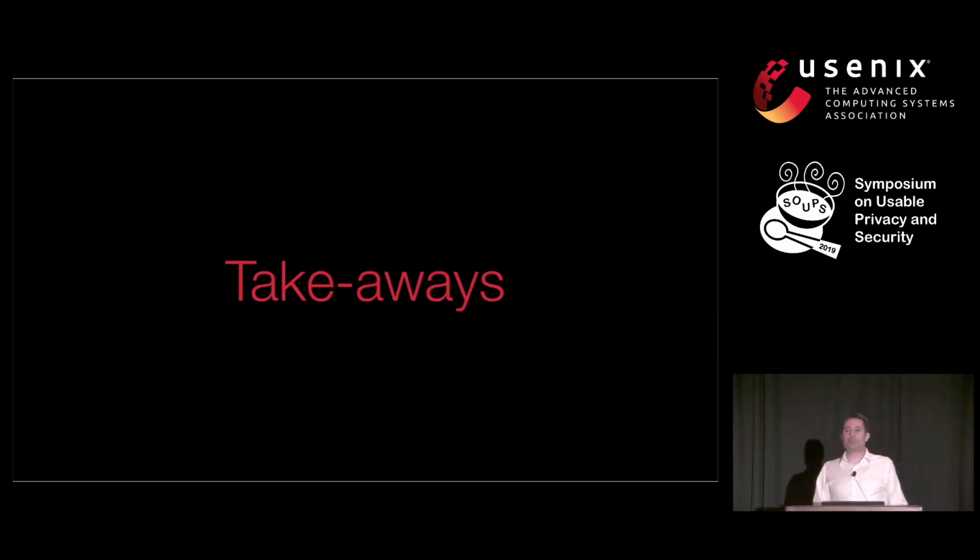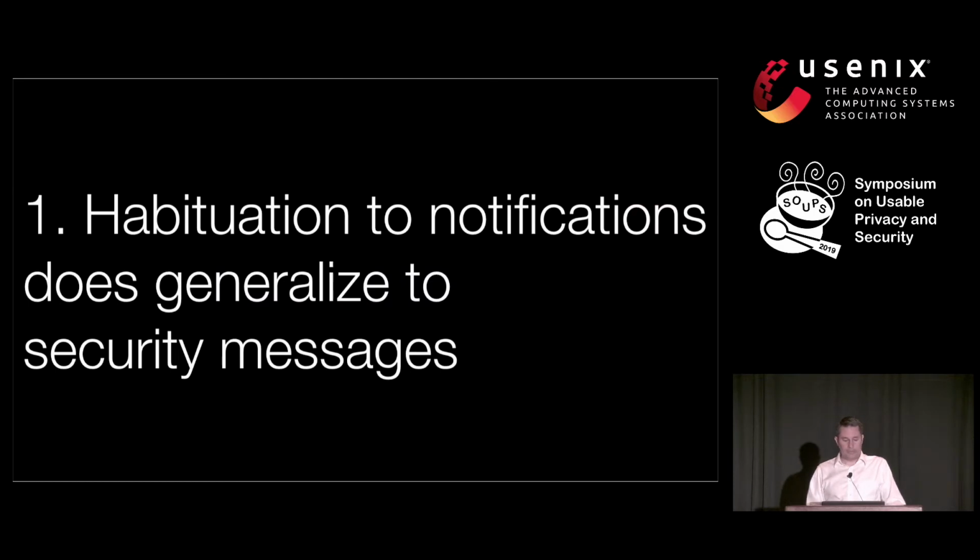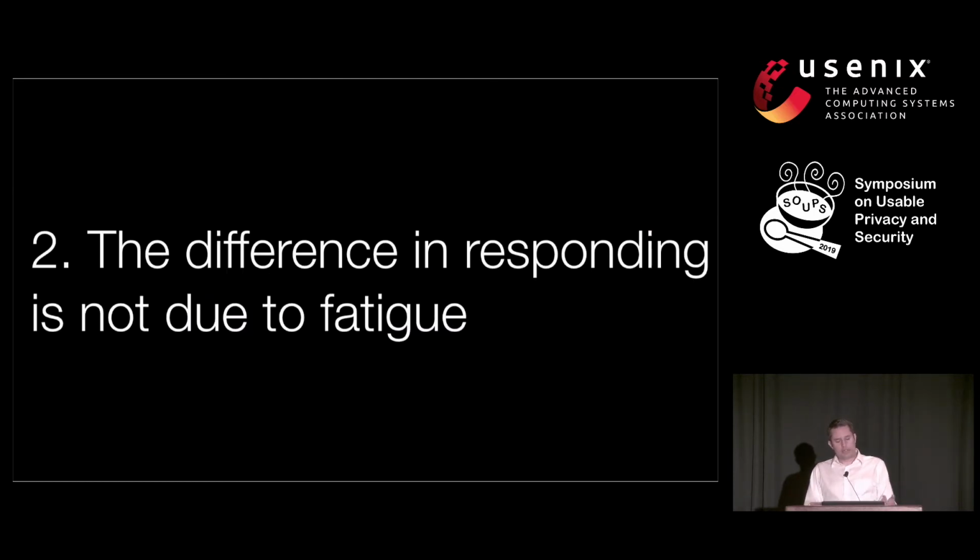All right, so some takeaways. So first of all, we found that habituation to notifications that don't have anything to do with security or privacy can generalize to security messages. And we also found that the difference in responding is not due to fatigue. It's due to this effect called generalization, that it actually does carry over.